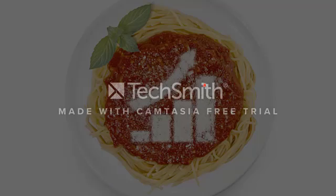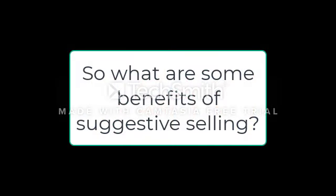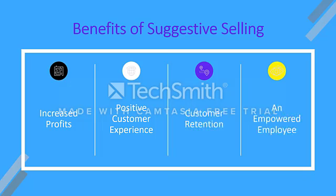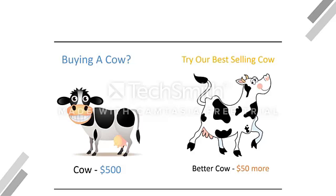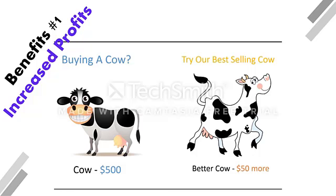You see that? As you can see already, just in the theory alone, there are benefits to suggestive selling. We have increased profits, positive customer experience, customer retention, and an empowered employee. That would be you. So let's talk about benefit number 1, increased profits.